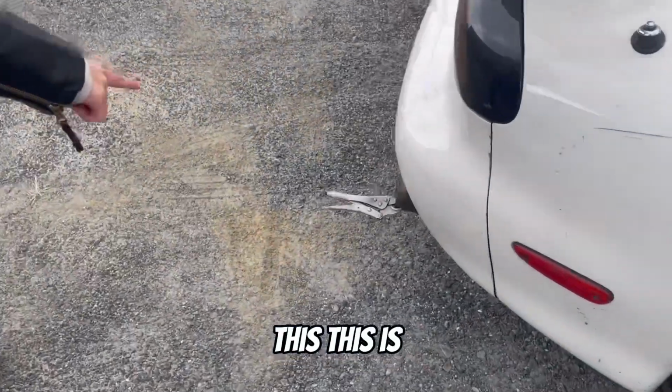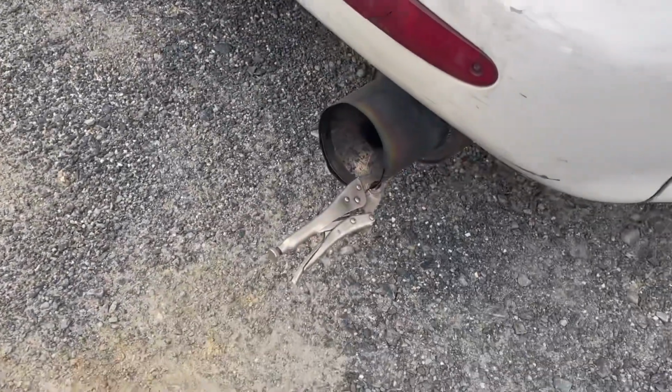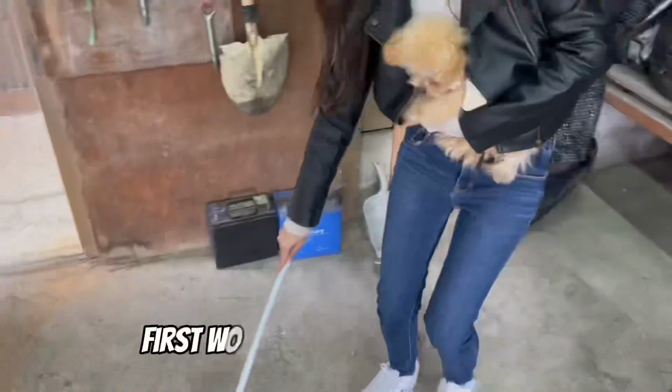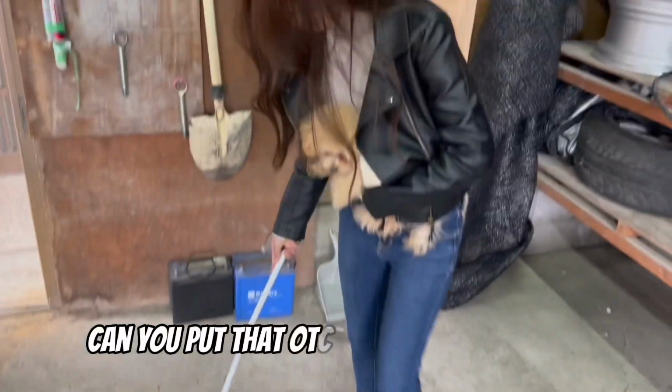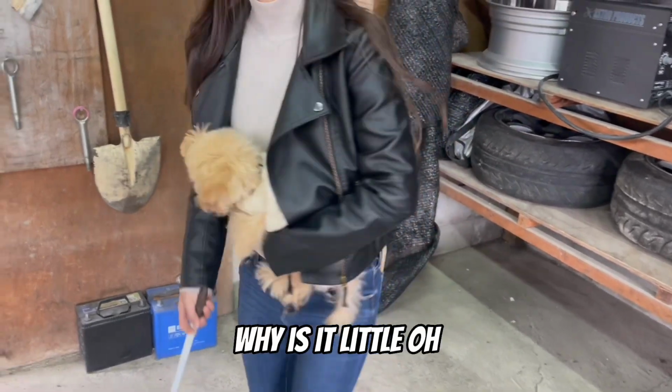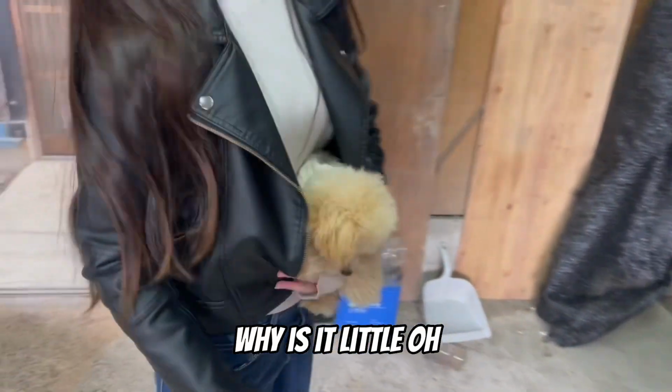This makes it more quiet. Or you take it off and on easy. First we're going to get the broom. Can you put that other little broom down? What is it? The little tank.